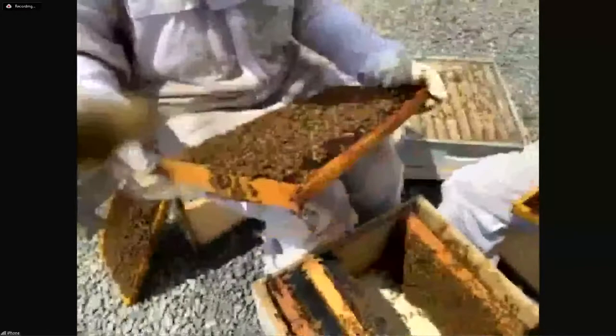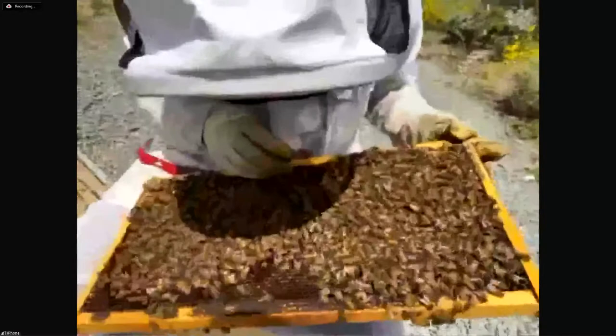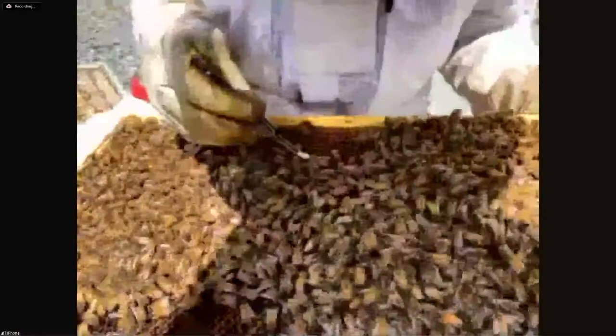So Jessica tries to get a larva out. Once she's successful, we'll show you the larva. Oh, she's getting one. So this is how big the larva is going to look. It's going to look like this in your capped brood frame.